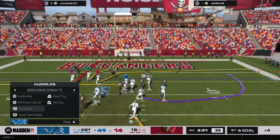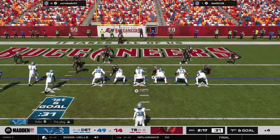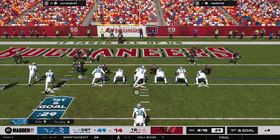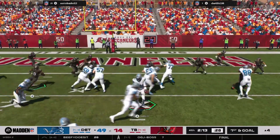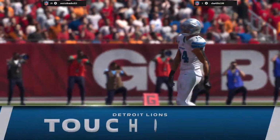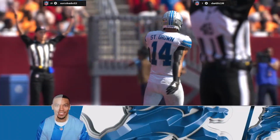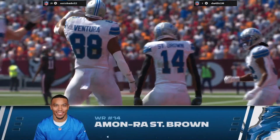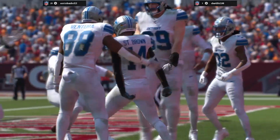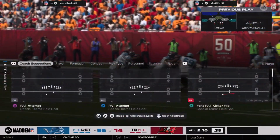Offense up to the line fast. Cowboys, 70. 1st and goal at the 4-yard line. Oh, surprise gift to the receiver near the goal line. It's not like you've heard this before, Brock. They've scored again, and they grow that lead further. The Lions throwing 6 more on the blowout. Amon-Ra St. Brown, the touchdown.